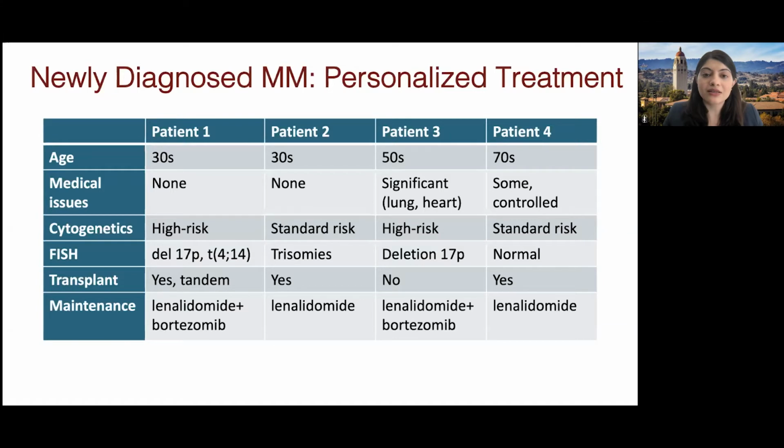In comparison, patient 2 has standard risk disease. And so this patient received only 3 drug induction with bortezomib, lenalidomide, and dexamethasone. We do know that transplant leads to better outcomes, both for progression-free survival and deeper response rates. So we did recommend transplant for this patient, even though this patient was in a complete response. But for maintenance going forward, we'll only use single drug maintenance with lenalidomide.